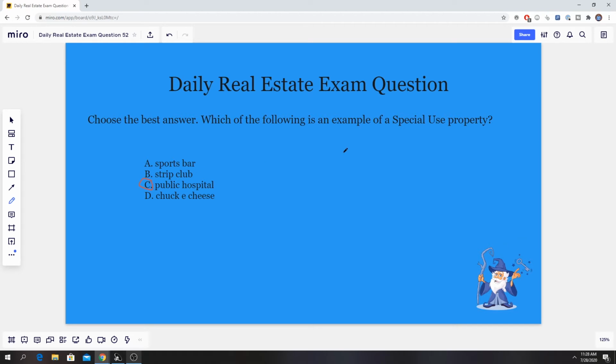So a hospital is zoned, obviously, as a special use property because it's going to be so big. It's often going to be split into a couple different buildings. So when you're looking at these other things here, like sports bars, strip club, Chuck E. Cheese, those are not going to be special use properties. Those are just privately owned businesses that honestly could probably go in any area, except for obviously the strip club, because depending on local zoning laws, they might have to put that somewhere else in certain cities.